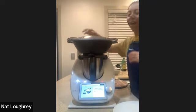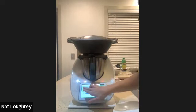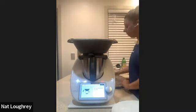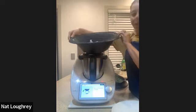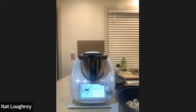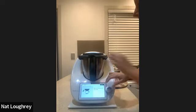Okay, perfect timing. I did cook my chicken for like 2 more minutes, but I think it probably would have been fine, but that's just me being me. So I'll show you that. So we've got the spinach is all cooked there, and the chicken is all cooked there. So it just says to set the varoma aside. So I'm just going to pop that over there for a minute.